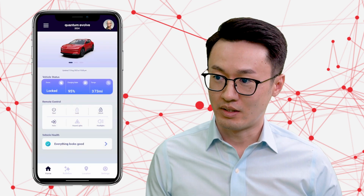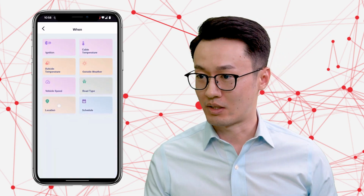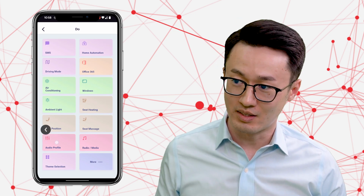This sounds a lot more advanced than the typical configurations and settings that we're able to do in cars today. Can you give me some examples of how this is doing more than that? A good example is the highway driving mode, which is something I will personally use in my own vehicle. So if I turn on the adaptive cruise control in my vehicle, I want the vehicle to put the seating position into a more relaxed mode, and then put the driving mode into the economy mode to save some fuel. At the same time, I also want the media player to automatically put on some smooth jazz to soothe out the driving tension on highway. With Sonatus Personalization Solution, we can turn that workflow into an automated routine for this user.